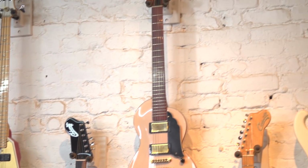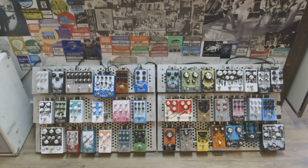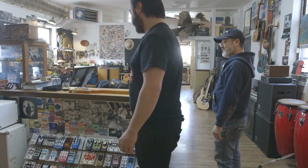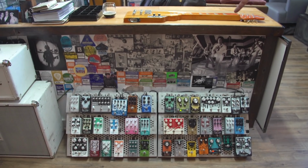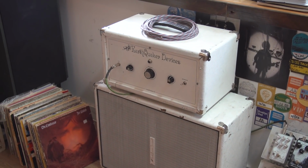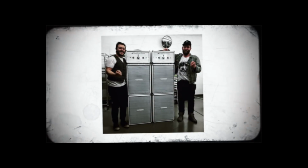Yeah, and then over here, we have the famous EarthQuaker section, which is awesome to have in the shop. And yeah, it's always fun to plug everything in and play. And then through the special amp that Jamie and Julie let me try out for Caveman, which is the EarthQuaker Sound Projector. And that thing is awesome, like the unicorn of EarthQuaker. That's what I like to call it.